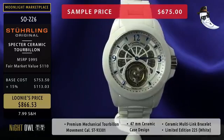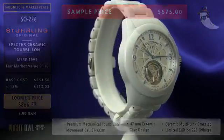Next up, let's go to another tourbillon. We've got the Devil Ray tourbillon. Now, we had 4 of these available last week. We showed it last week. 3 of them went. There's still 1 survivor. And honestly, it's a beauty.